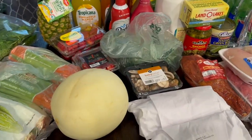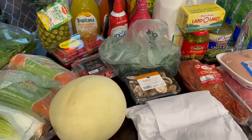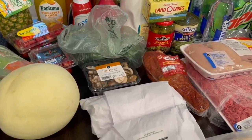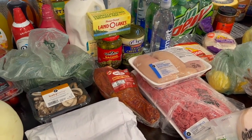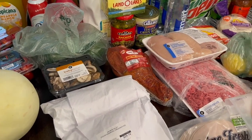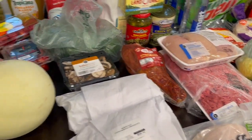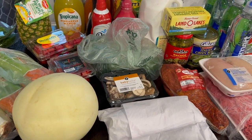I also have a roast already in the freezer, so I plan on doing some beef tacos this week. Y'all, I got some ground beef because, y'all, we're going to have an easy night, okay? We're going to do some hamburger helper one night. I do plan on meal prepping with these boneless wings. So, yeah, that's the gist of our meals this week, I believe.